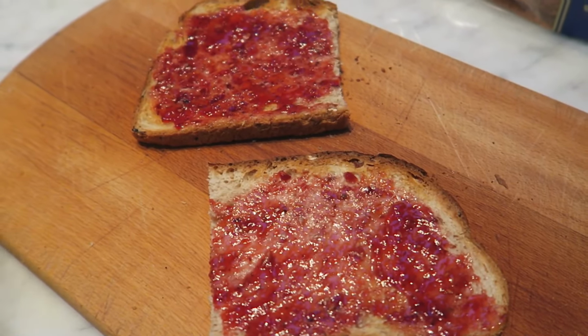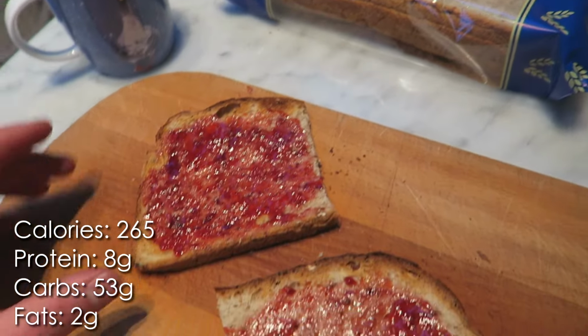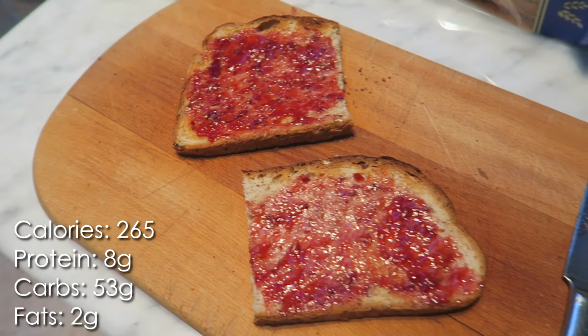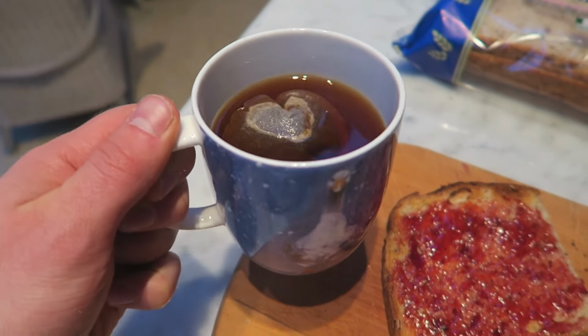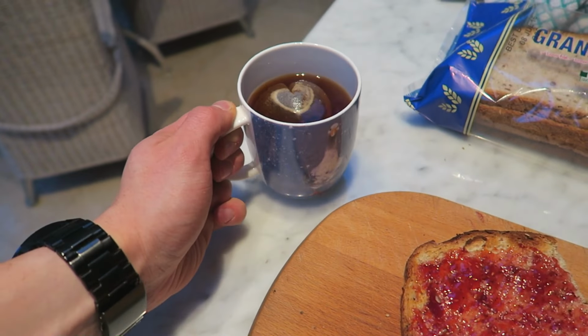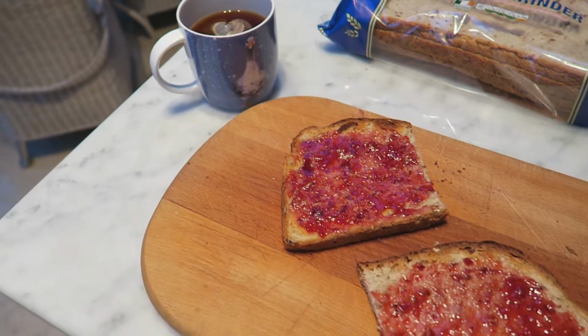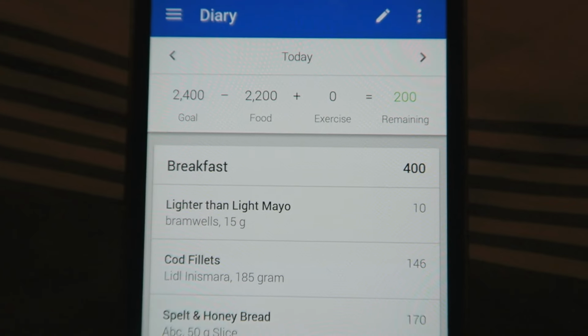So finishing off the day with a slice of this grinder, whole grain bread, just with some jam, 25 grams, and something I don't really drink that often, but tea, because it has no calories and this is decaffeinated, so it's just another way of getting liquids in and keeping your stomach full. So that's what I'm going to finish my macros with.